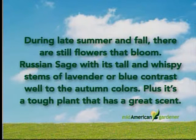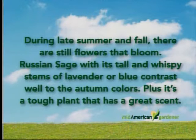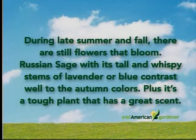Okay, well, thank you so much. Next is our special item we call Did You Know? Great plant, Russian sage. Very good.